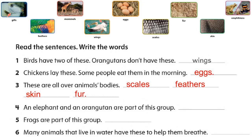Number 4. An elephant and an orangutan are part of this group. The answer is mammals. Very good, because the elephants don't lay eggs and their babies drink milk from their mothers.